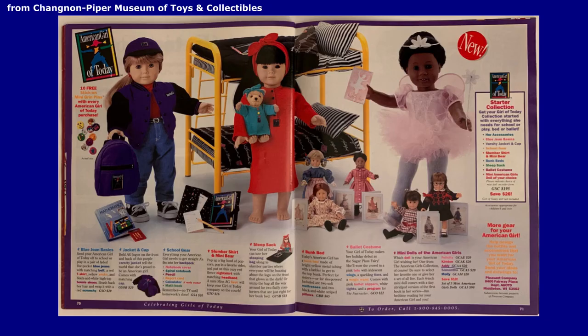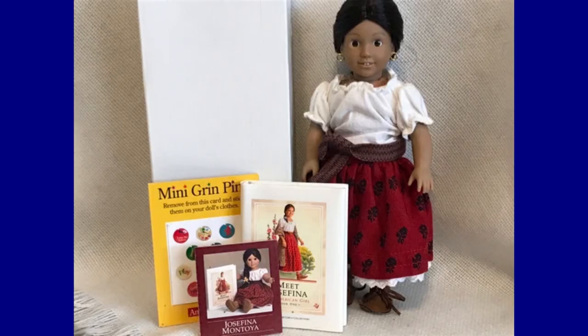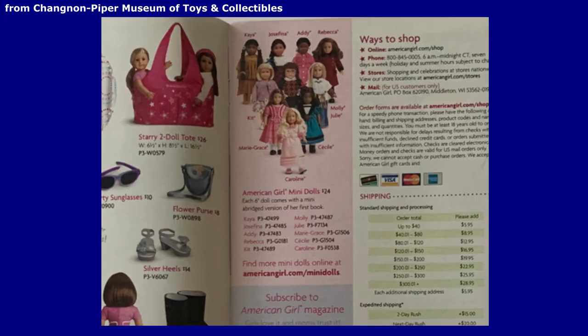Mini dolls were released in 1995 as dolls for the American Girl of Today dolls. The line included Felicity, Kirsten, Addie, Samantha, and Molly. You could buy them for $20 each or $90 for the set of five. Josefina was also added to this line after her release in 1997. After American Girl was purchased by Mattel, the mini dolls became a separate line. With this rebrand, the changes that came were painted on eyes and rooted hair, as the dolls had wigged hair and glass eyes prior to this. Mini dolls of Kit, Kaya, Julie, Rebecca, Cecile, Marie Grace, and Caroline were added when these dolls were released.